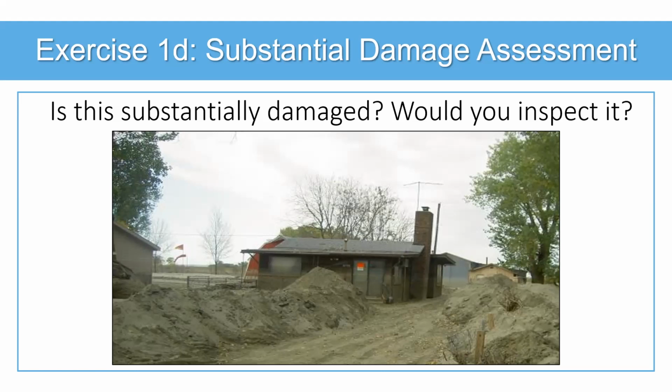Yep, I see a couple of people saying it looks substantially damaged. The water line is high on this one as well. Yep, someone points out it looks like it's already been red tagged. So if a building inspector has already gotten to it before a floodplain manager gets there, it's probably a good idea to ask that building inspector what they found. You can use some of that data without having to enter every single structure.